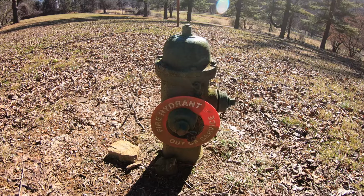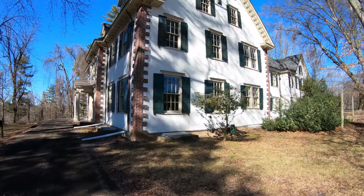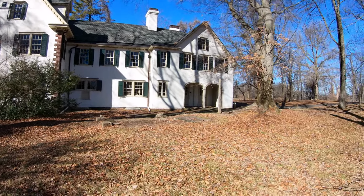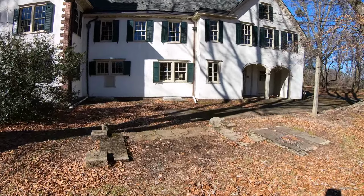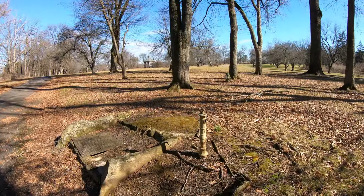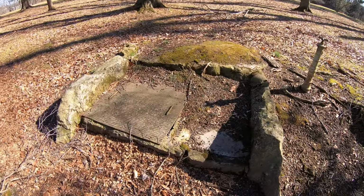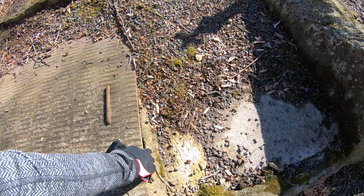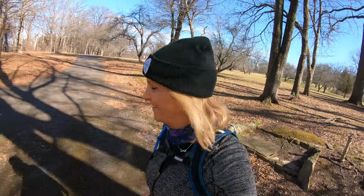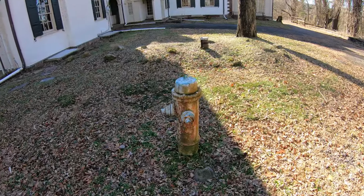Seems old Archibald had his own fire hydrant. Okay. An old water spigot here. Ooh, check this out. That almost feels like you could lift it up. Bomb shelter. Another place you would go if there's a tornado. Not one, but two.